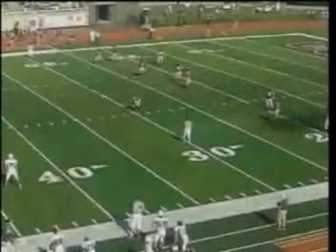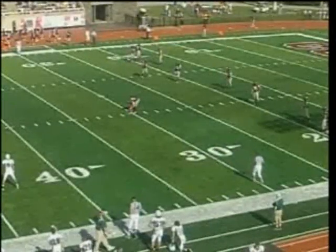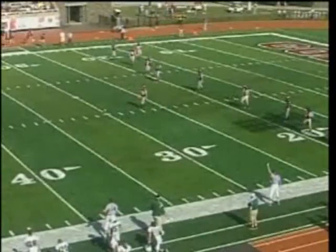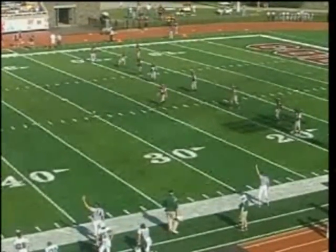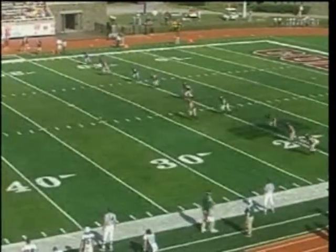Colgate's just moved in front of Dartmouth 27-20. We've had some really good long drives today. Colgate's had drives of 60, 75, 73, and 80 yards. Dartmouth, an 84 and a 62-yard touchdown drive. Teams have had to work for it, and the offenses have made it click.